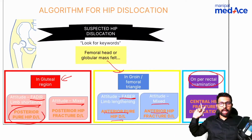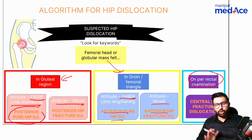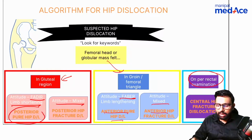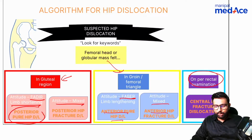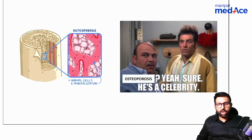This one algorithm will help you treat every case. Any tricky question of fracture dislocation in INI-CET also you'll be able to answer with the help of this. Okay, is this concept clear? So the answer is posterior dislocation of hip.